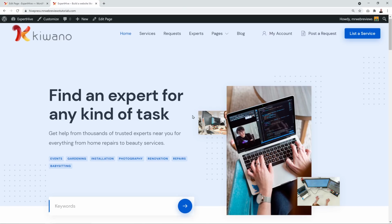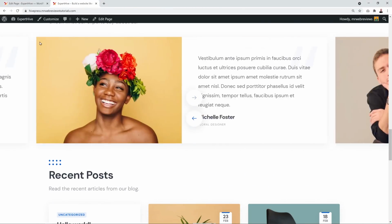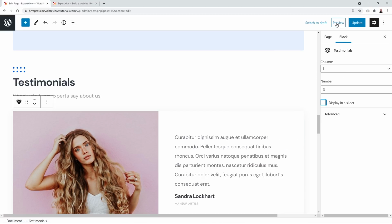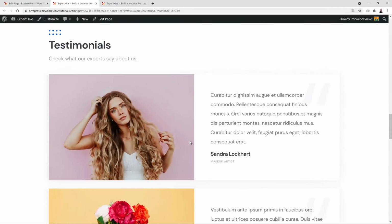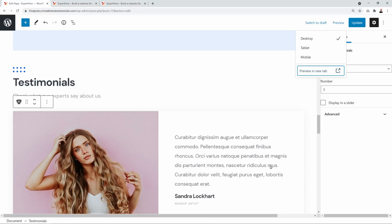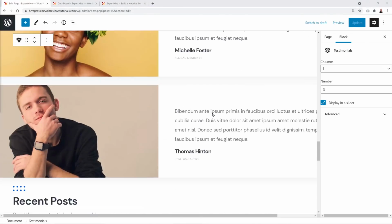So let's go back to the home page here. And as you can see, it is indeed a slider at the moment. But if you were to disable this, and let's have a quick preview, I'm going to see that in a new tab. So if you disable this, it will simply display all the testimonials on top of each other like this. So it's just a matter of preferences. Again, it's really up to you. But I think it looks very nice as a slider indeed. So let's keep this as a slider for now. Let's click update.